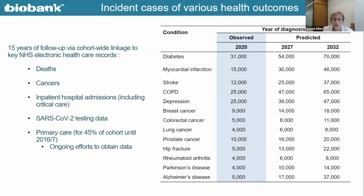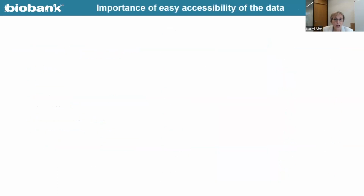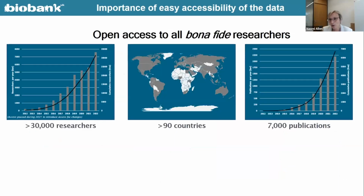So I just wanted to touch on the importance of how easy it is to access these data. Because it's so straightforward, there are now over 30,000 researchers, both from academia and from commercial companies, accessing these data from around the world. Researchers in over 90 countries are accessing these data, with over 7,000 publications using the UK Biobank data, and some of that research we'll hear about in today's webinar.